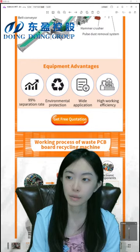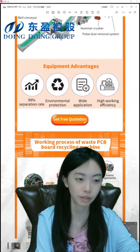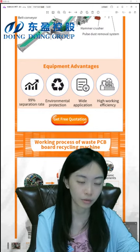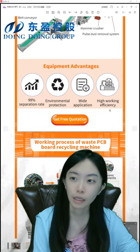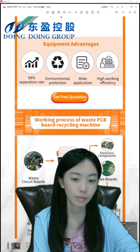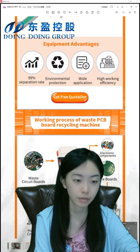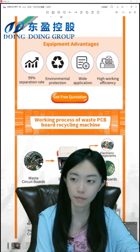Then there are wide applications: different kinds of PCB boards can all use this, in different sizes. We can ensure it works for different sizes of PCB boards. And there's high working efficiency. All the steps use a PLC system, an automatic system, to work automatically. You don't need too many workers. It's labor saving and time saving.